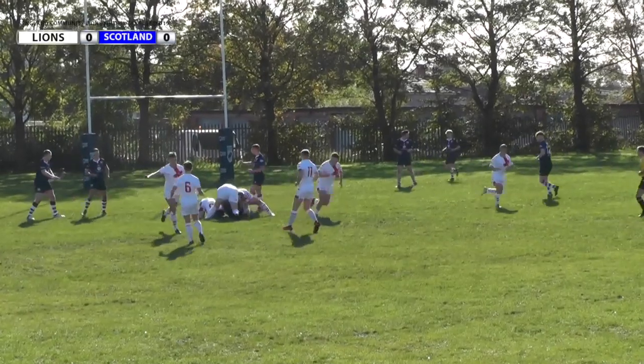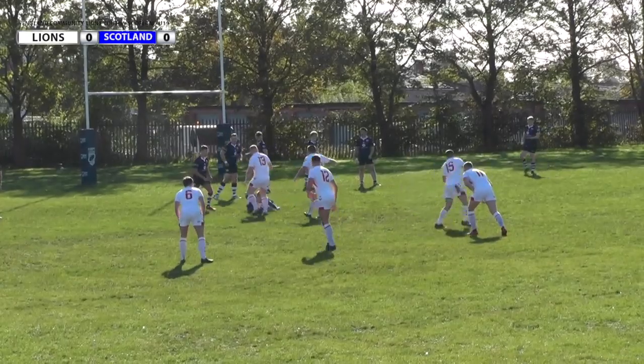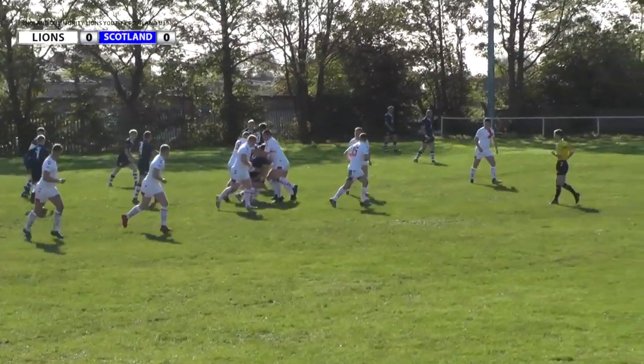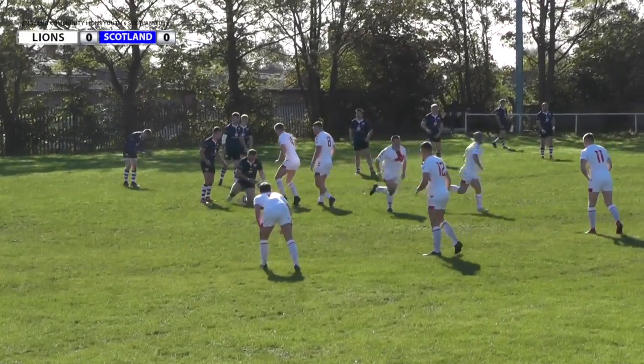And it's the Scots making first use of possession, taking the first carry 15 metres from their own line, looking to try and establish themselves early on. But look at that defence from England, 4 in on the stop, right in the middle of the field.